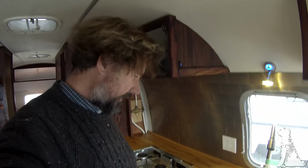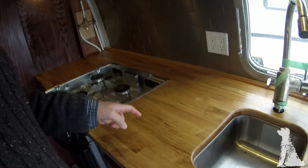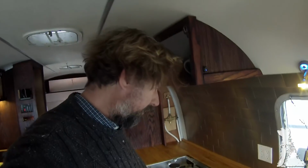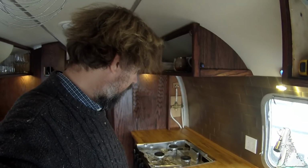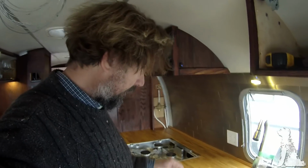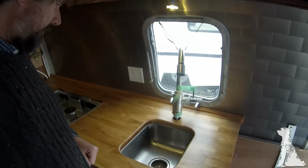IKEA. It's oak, solid oak, laminated with lots of little blocks. Not exactly butcher block style, because butcher block would be end grain, but people call this butcher block. It's made out of tiny, tiny pieces. So from a carpentry point of view, it's a bit disappointing, but it is really quite nicely made. Cutting out the hole for the sink was very, very high stress, but it worked out really pretty well.